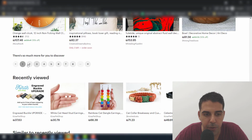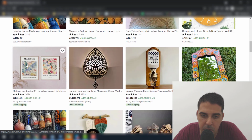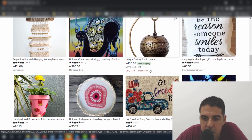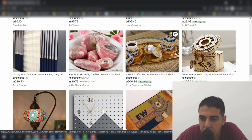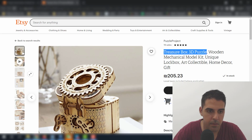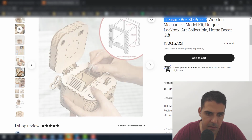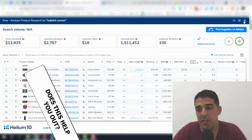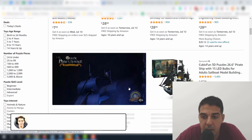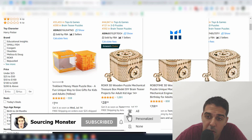Trying to find more opportunities here. Trendy items. Mint and unique swing, rustic legend treasure box 3D puzzle. What is this? That's really cool. So it comes in pieces. 3D puzzles, from what I heard, are becoming a big thing. As you can see, this is already selling on Amazon. And this is a 3D puzzle, and this is a 3D puzzle that you already see. This looks like a good opportunity for us.